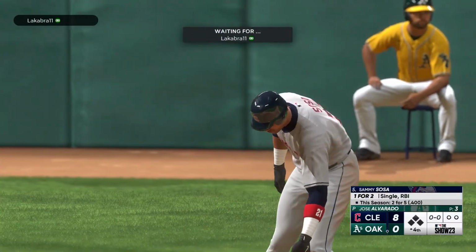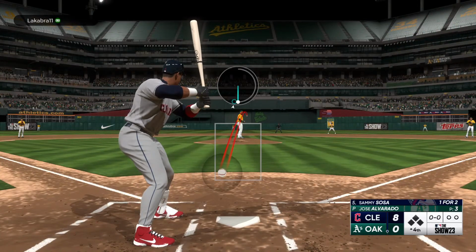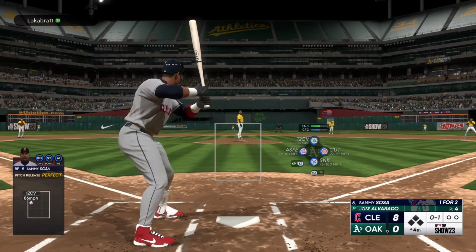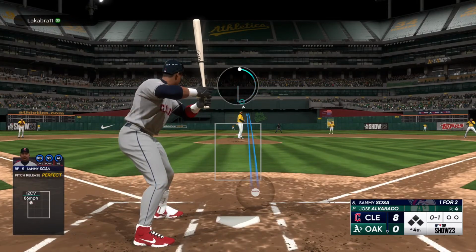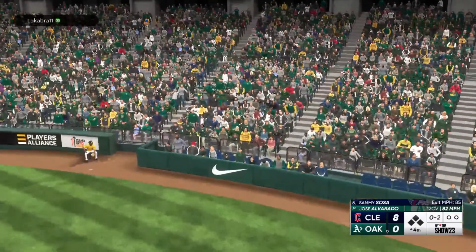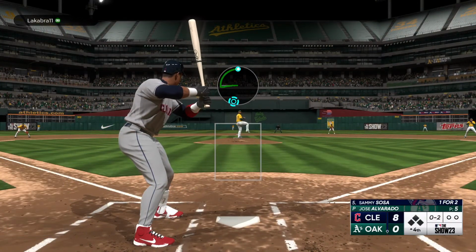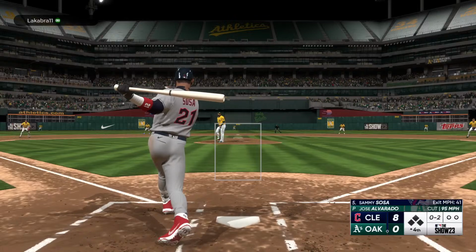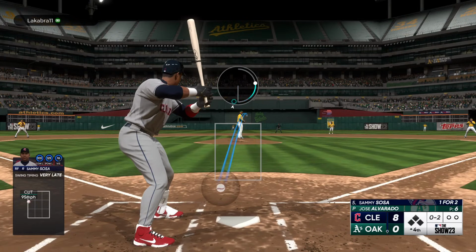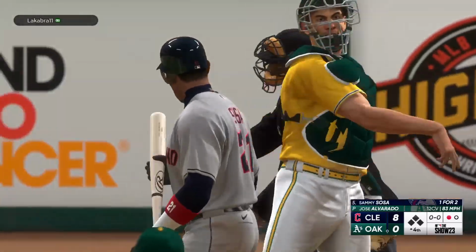Welcome back. Start of the 4th. So in now for Cleveland, Sammy Sosa. The pitch. That's in for a strike. And a foul ball. Oh, 0-2 now. Battling here as he fouls it away. Got him looking. That's a strikeout.